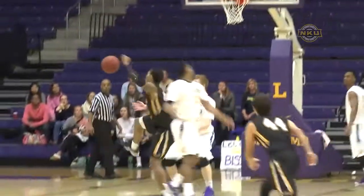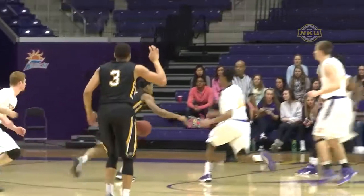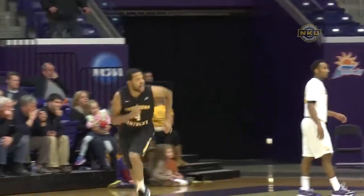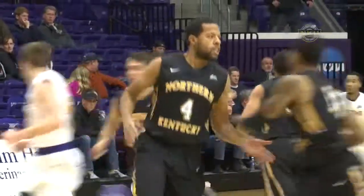Three off the back of the iron, no good. Over 13 now, NKU for three-point range. Deontay Cole, left corner, and he knocked it down. First three of the night for the Norse.